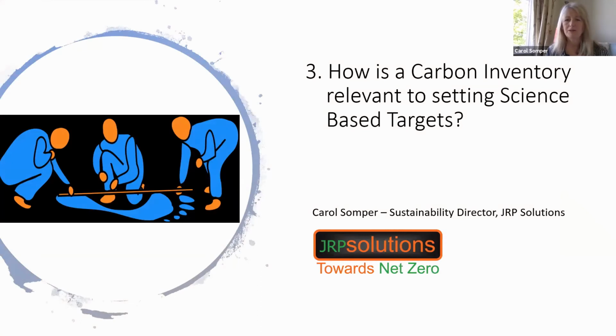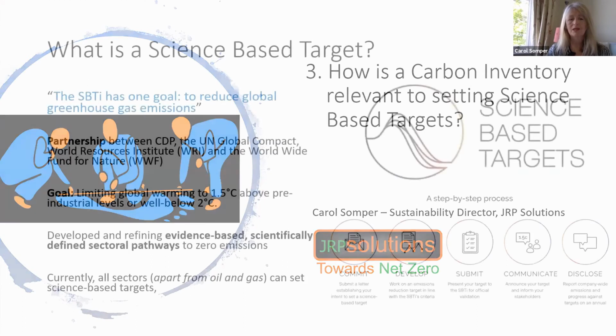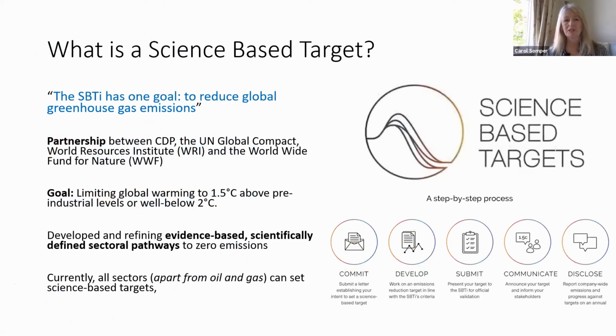I'm going to talk a little bit about science-based targets, which Sonia's also already raised, because there's a lot of activity around this now. What is a science-based target? Science-based targets and getting to net zero go hand in hand, and a science-based target is a means of getting to net zero. And the SBT initiative has one goal: it's to reduce global greenhouse gas emissions. So the process is down at the bottom right-hand side of the screen.